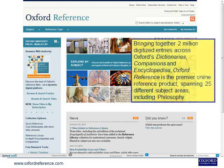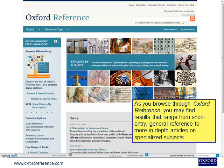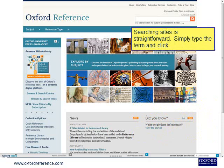Bringing together 2 million digitised entries across Oxford's dictionaries, companions and encyclopedias, Oxford Reference is the premier online reference product, spanning 25 different subject areas, including philosophy. As you browse through Oxford Reference, you may find results that range from short entry, general reference, to more in-depth articles on specialised subjects. Searching the site is straightforward. Simply type the term and click.